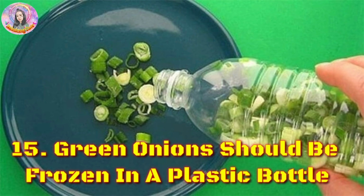After washing and chopping them, make sure to dry excess moisture and put them in a dry water bottle. Close the water bottle and store the green onions in the freezer. They need to be dry so that they don't get freezer burn if you leave them in there for a while.